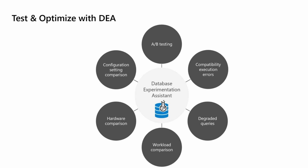Although, like I said, in the latest version of DMA, DMA also does this ad hoc workload assessment. But if you were using an older version of DMA that did not have ad hoc workload assessment, only static schema, then the DEA tool would still allow you to submit an ad hoc workload to it and still get potential upgrade blockers. Now, the real power of this A/B testing application is the ability to give you the degraded queries if you find some.